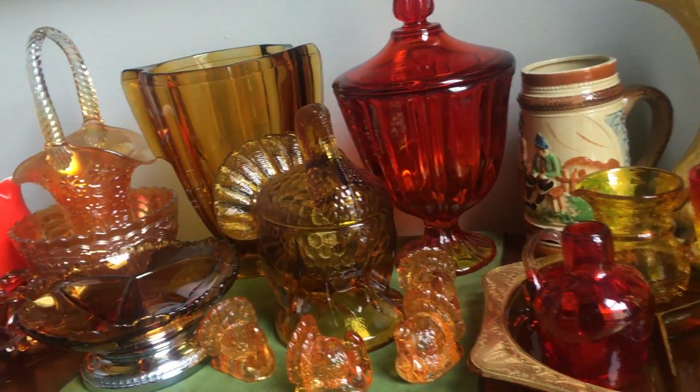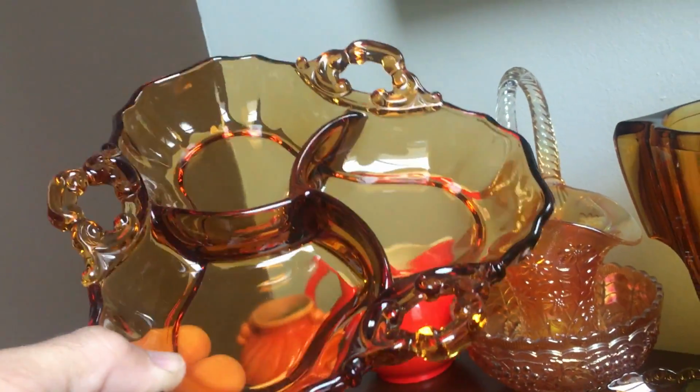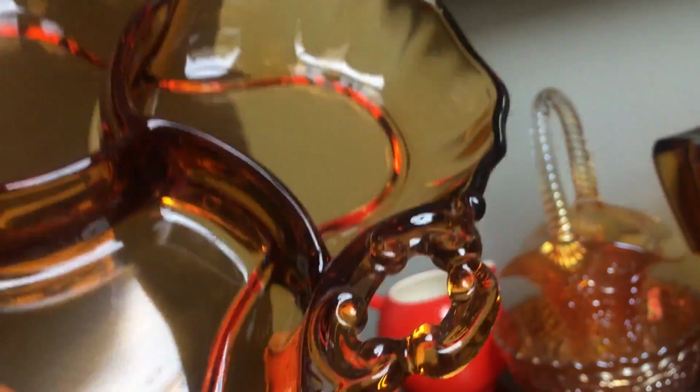So I did all that talking and I don't even know where I am now. Okay, let's just go back to this. This is a beautiful serving dish. Probably was not meant for candy, but probably meant for the dining table. And it has a very Fostoria look to me.